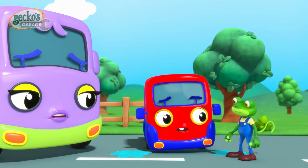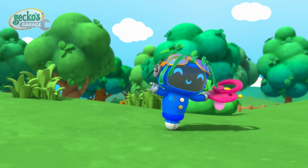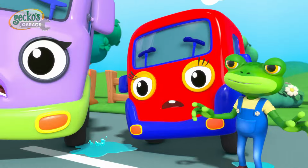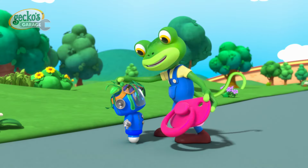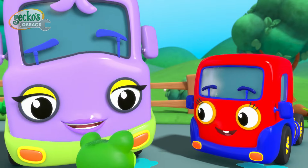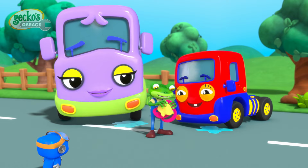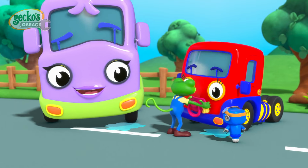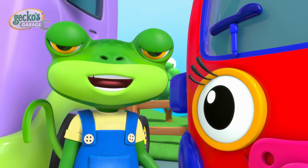Sorry, Baby Truck. I can't find your binky anywhere. Well done! You found it! Here you go, Baby Truck. All's well that ends well.